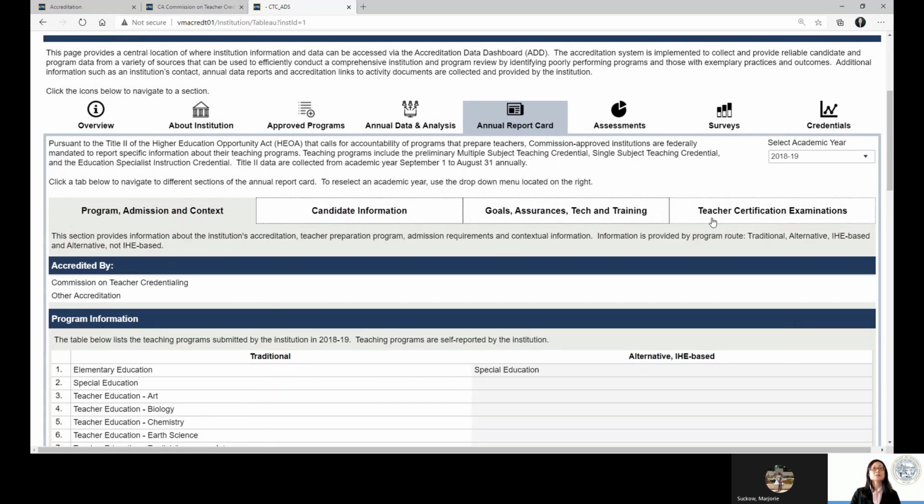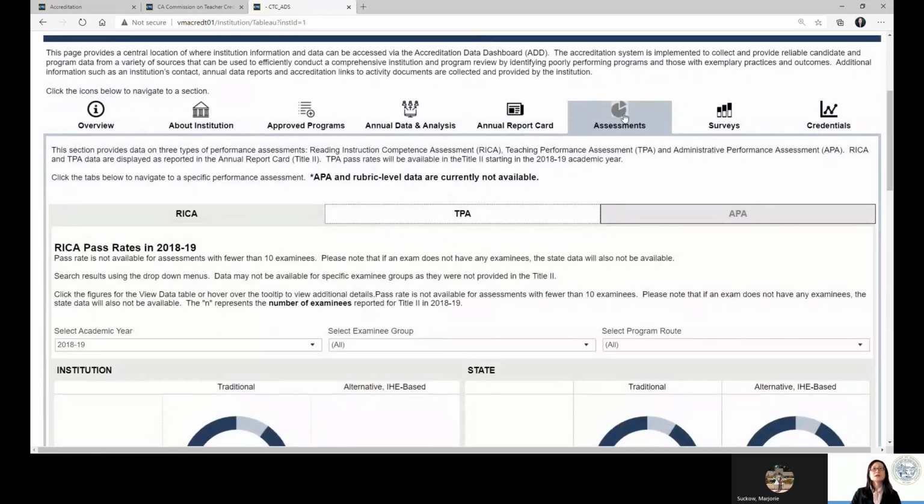I would like to also point out that RICA and TPA pass rates are reported in Title II, and they will be available in the Assessment section. So if you click on the icon above Assessments, you will come to the default RICA page. There is also a tab for TPA. Click that to view the TPA pass rates for your institution. And that brings us to the end of the demo.